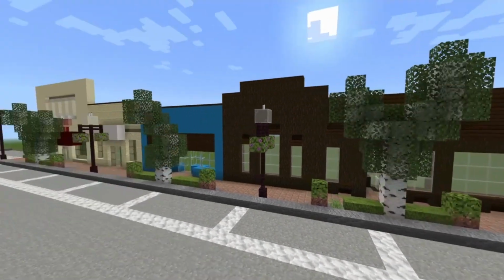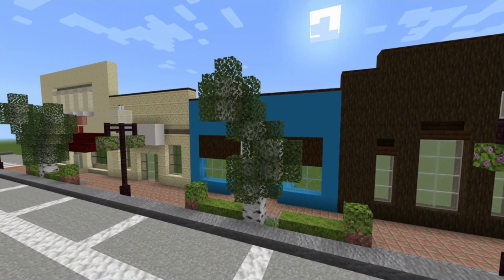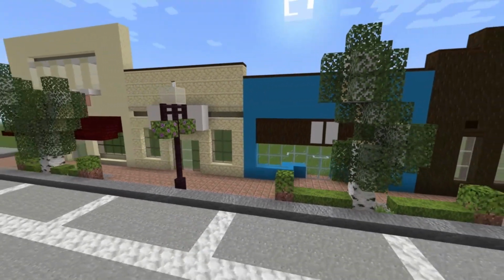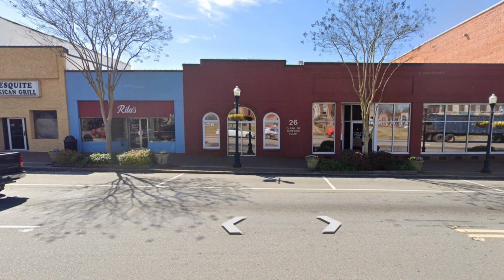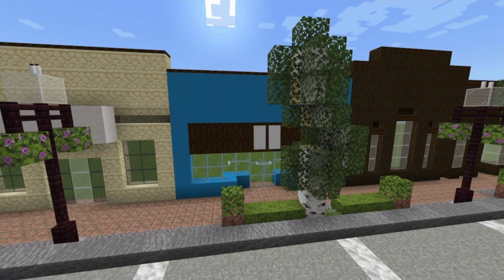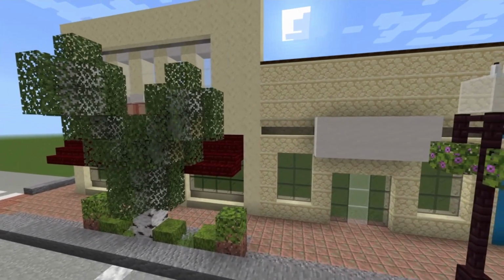Along from that one is a place called Rita's, which I'm not really sure what this one is. Oh, it's a salon. I should read more often. It's a salon just here, besides that one, so a big shout out to Rita's just there. The next one along from it made me very hungry when building. This is a Mexican grill and bar.